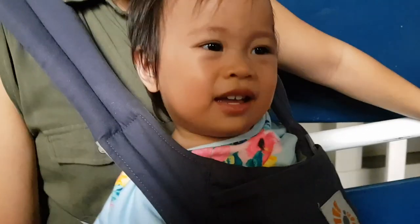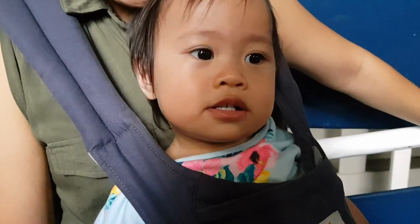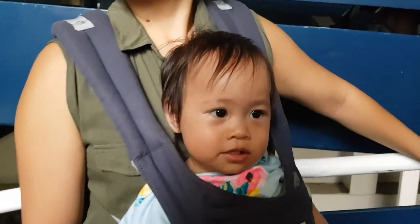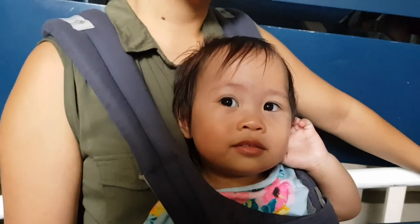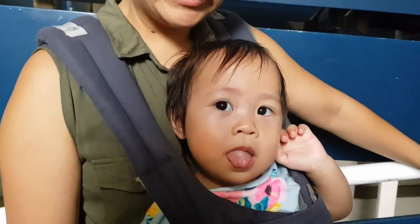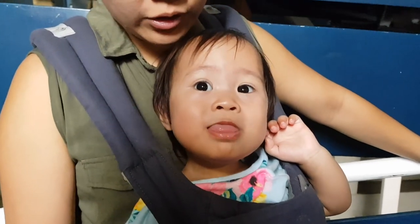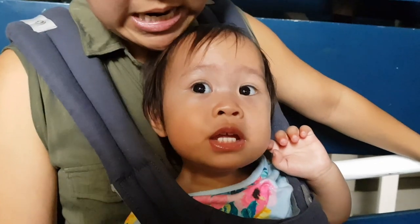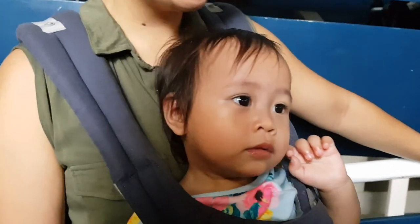Kelly, do shark face. She's doing a face. Shark face. Kelly, look at that, the shark face. Like this. Go, oh, you do shark face. Giggle shark face. Oh, you're doing funny shark face. How about giggle shark face?